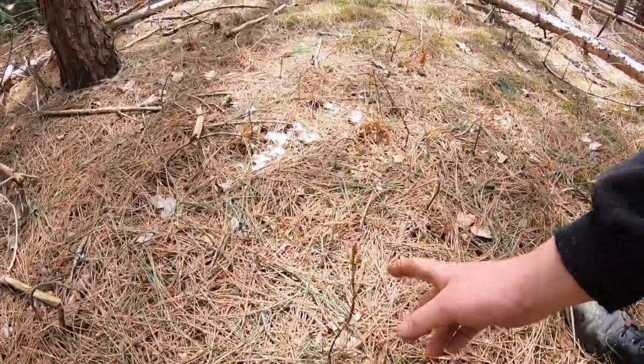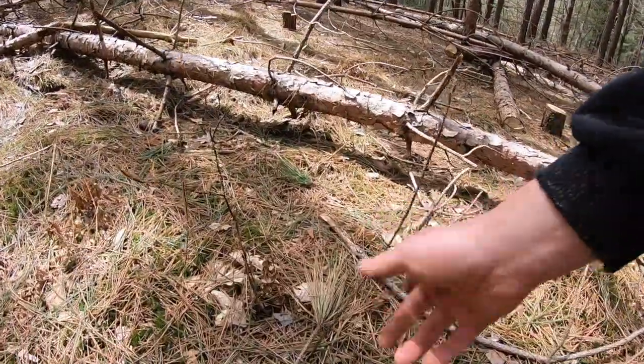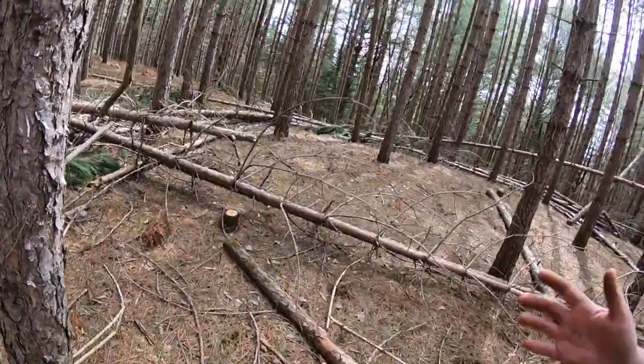We got some little species here, some little plants coming up. I don't know what that is off the top of my head, but hopefully we can get some diversity going up here so that we can start to get a bit more wildlife coming through. And maybe in 10, 15 years, we'll start to get a mixed wood forest as opposed to a sort of monoculture of all these red pines. So that's the goal out here today.